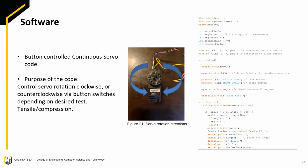Unfortunately, the servo was having trouble recognizing what position and degrees it was in and not accurately displaying its position. But moving forward, we will use the servo's RPM and the time it took to make that complete turn to calculate the displacement in real time.